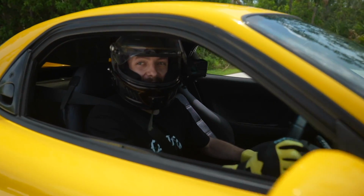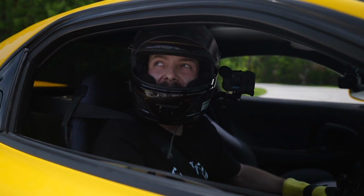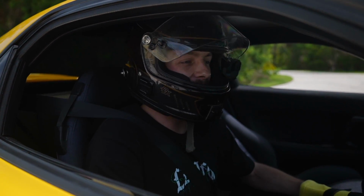Bro, that felt like a record-breaking lap. It was quick as hell. I cannot believe the amount of corner speed this thing had. Yeah. It's like squatting so hard the exhaust is scraping. Dude, this thing is using every ounce of grip. It is absurd. Like, not even fair.